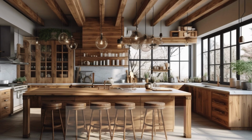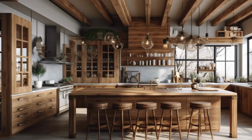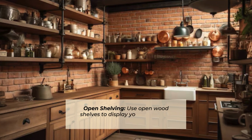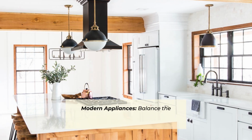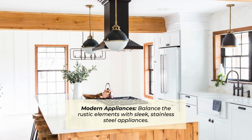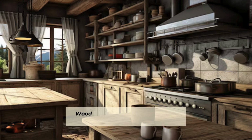Rustic modern kitchen inspiration. Create a stylish and functional kitchen with these tips. Open shelving. Use open wood shelves to display your dishes and add a rustic touch. Modern appliances. Balance the rustic elements with sleek, stainless steel appliances.